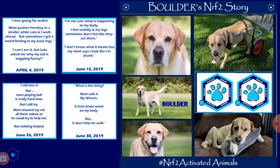This is one of my favorite stories. I got involved in this because I have some dogs that have the canine version of Lou Gehrig's disease called degenerative myelopathy. This is one of my friends who also has a dog that came down with what we call DM. So that's motor neuron disease in horses. And he had gotten so bad that he was in a wheelchair or in wheels, and his name's Boulder. And they started him on Nerf 2 activation and some omega-3s. Boulder is now able to jump back up on her bed, back up on her couch. He's not cured. Nerf 2 doesn't treat, cure, prevent, or mitigate any diseases. All it does is help your body control its inflammation and oxidative stress.